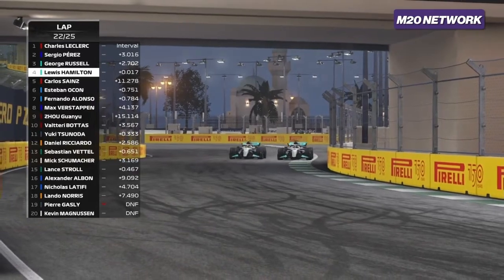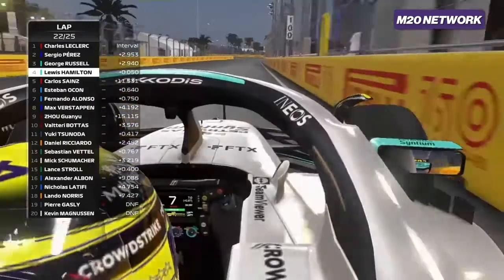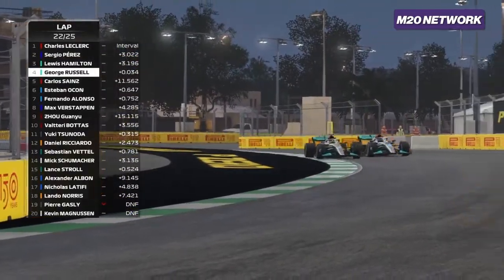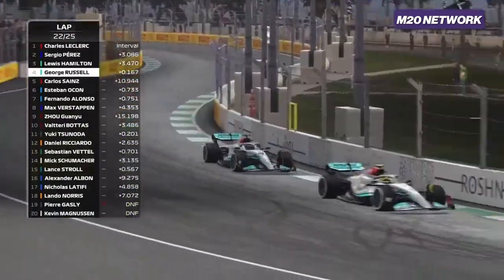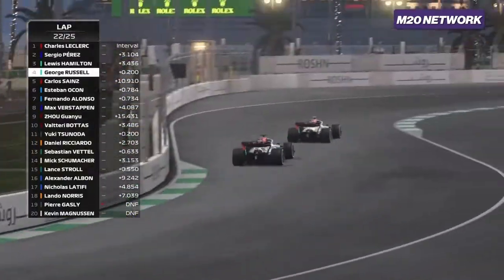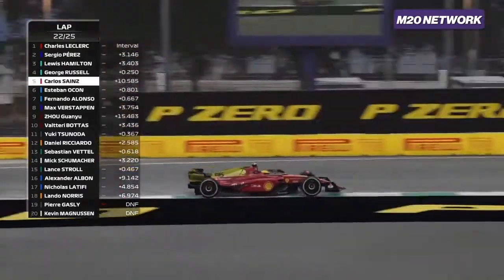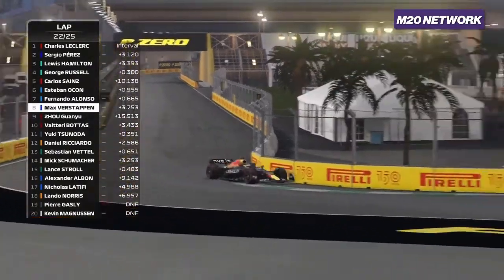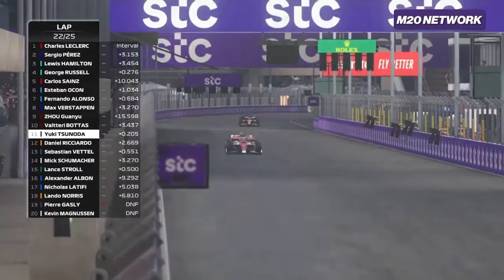No, he can't. George Russell's going to send it through turn 3. Russell's going to have the inside of turn number 4. That's on a preferred line. Lewis Hamilton has the preferred line through turn 4. Heading through turn 5, Lewis Hamilton gets ahead, and Hamilton now takes P3. Russell in 4th, Sainz in P5, Ocon 6th, Alonso 7th, Verstappen 8th, Zhou Guanyu 9th, Bottas 10th, Tsunoda 11th.